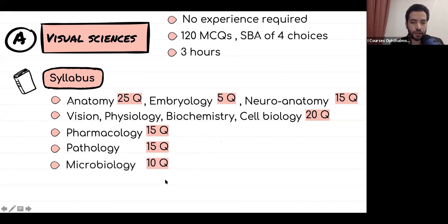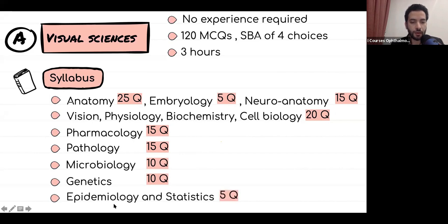Microbiology is 10 questions, and genetics are 10 questions. And finally, the least part will be the epidemiology and the statistics, making only as low as 5 questions. So this is the syllabus, or the curriculum, of the visual sciences, which was previously termed basic sciences in the exam in the ICO, or sometimes it is called Part A.